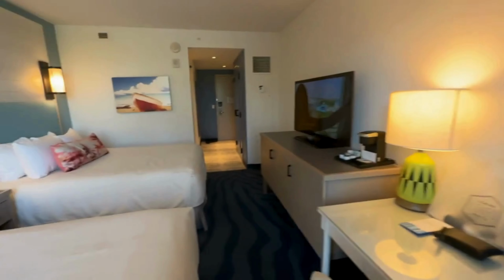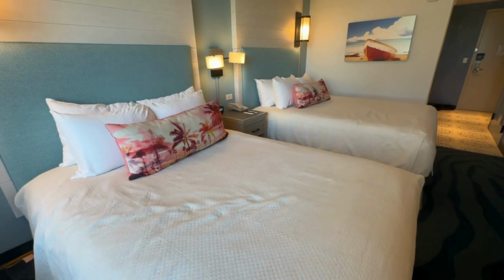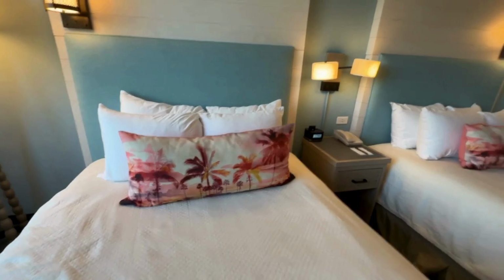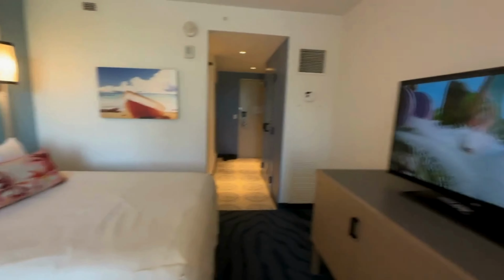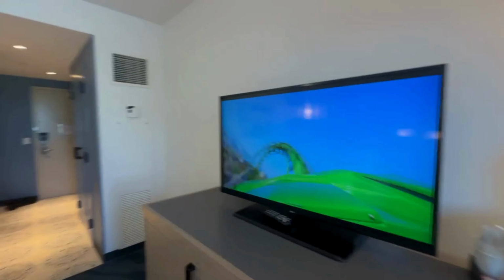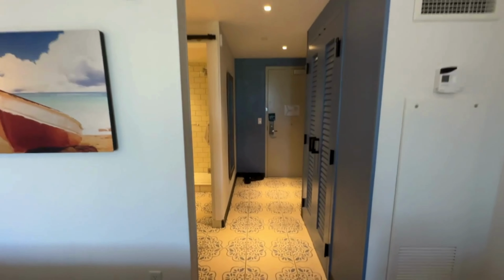Loews hooks you up. I don't believe a king bed was an option. Two queen beds is all they have. But look, I love the beachy pillows. It's just fun. It's festive. There's USB plugins if that's important to you. It is to us. Plenty of lighting. I think this is a 47-inch TV. The air conditioning is blasting. I've got it set to 65.